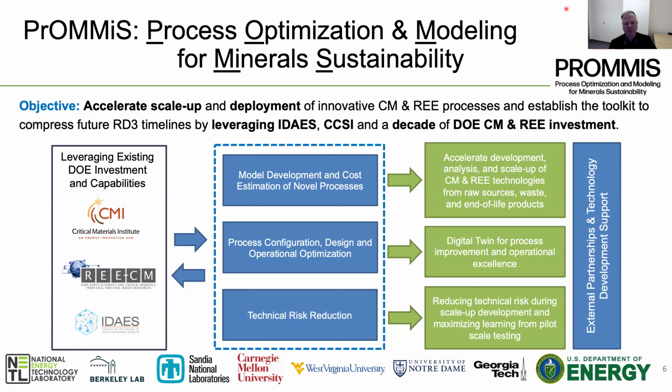PrOMMiS builds upon previous investments by the Department of Energy. So it builds upon over a decade of investments from the Office of Energy Efficiency and Renewable Energy in the Critical Materials Innovation Hub, and also the Office of Fossil Energy and Carbon Management in diversifying supplies of new critical minerals. And what you may not be as familiar with is it builds upon open source modeling efforts funded also by FECM, specifically the IDAES, the Institute for the Design of Advanced Energy Systems, and CCSI and CCSI2 modeling platforms.